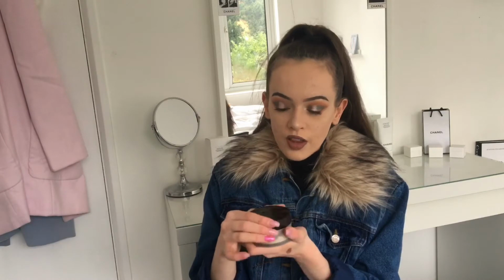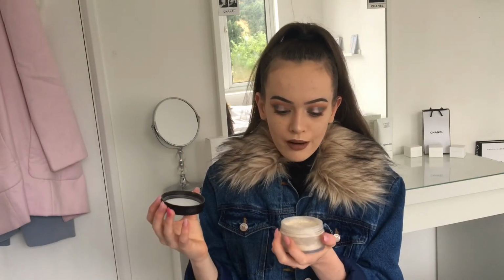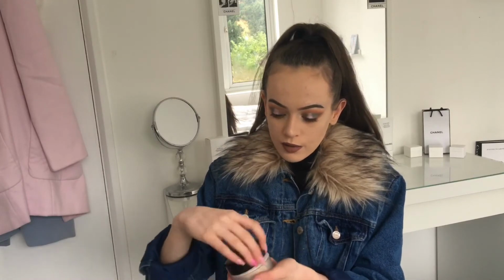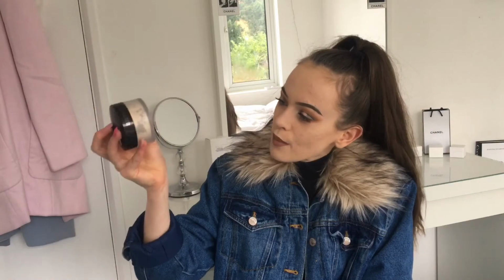First of all, I have the Laura Mercier Translucent Loose Powder. Now, I just don't like this packaging. It just doesn't look great. Also, it's really hard to get out, and it's just powder everywhere. I've nearly run out. I'm not paying £29 for this, and you can't even tell it's expensive. I'm paying £29 for powder. I don't want it to look like something from Rimmel. I want it to look like something from Laura Mercier, you know? I'm just not a fan of the packaging. It's really messy.